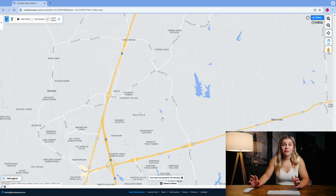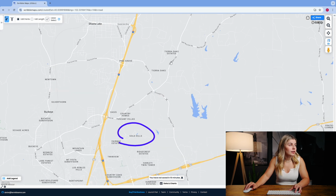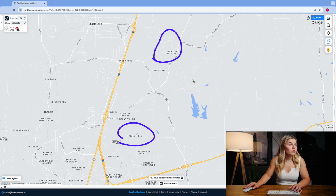Now, I will say, if golfing is your thing and you love to golf, you're going to want to pay attention to this. Right here is Gold Hills, and then up here is Tierra Oaks Estates. Up here on the northeast side, this is also a countryside for our area. I will say the fire area here is a little bit higher in terms of insurance cost, based on you being a little bit more rural. From about Tierra Heights to downtown Reading, you're anywhere between about 12 to 15 minutes, and some people can consider this commute a little bit too long.